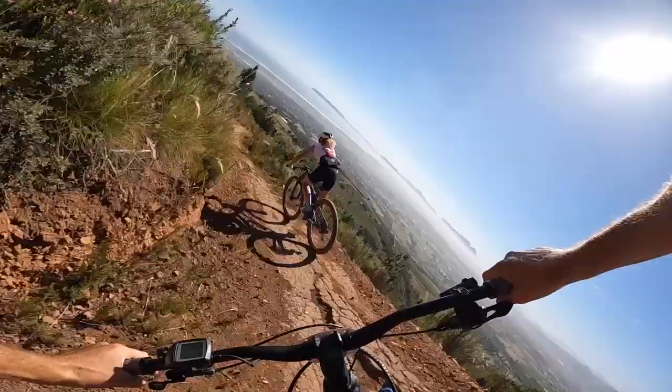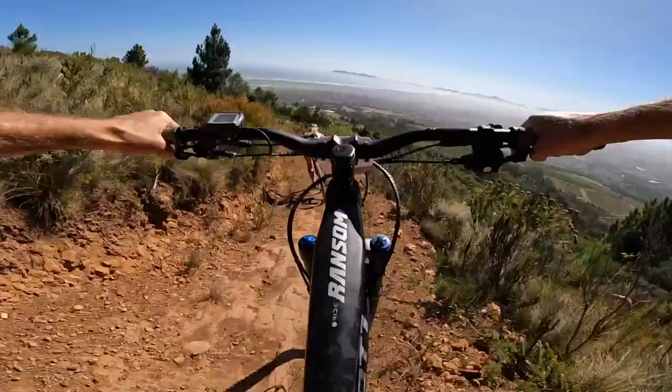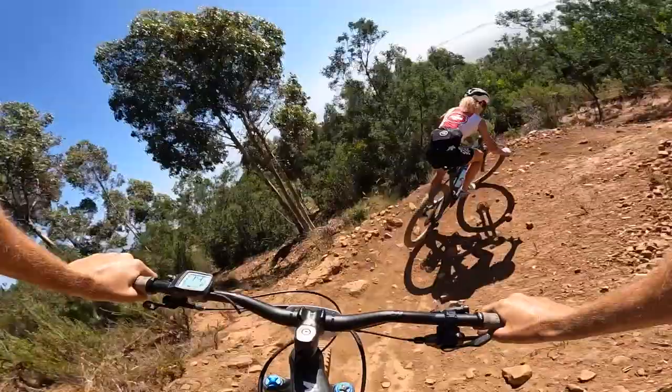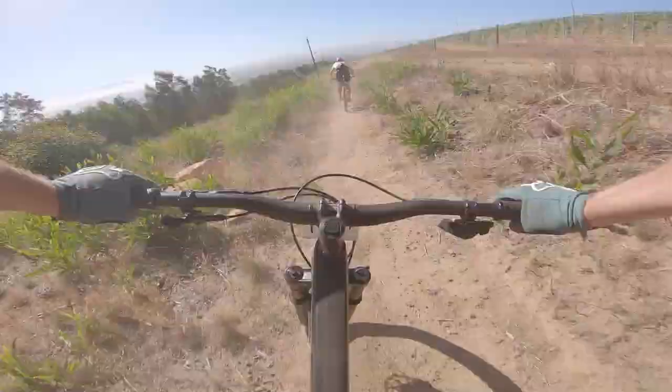Andrew Neertling's raced on the professional downhill circuit for 12 years. He's a Scott ambassador. He's a very good rider. It's his home trail. He knows the trails really well. So he was leading, Jolanda was following, and I was following Jolanda. It was the first time that Jolanda had been down that downhill.